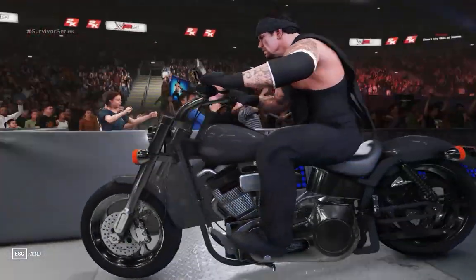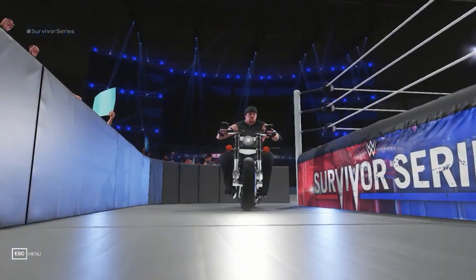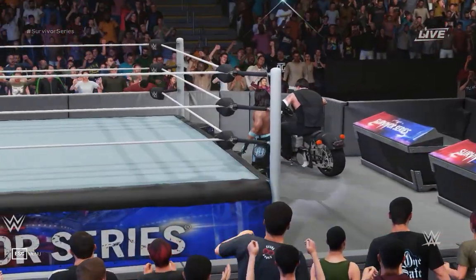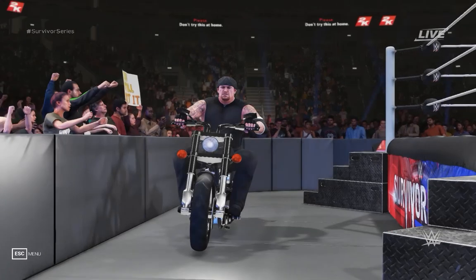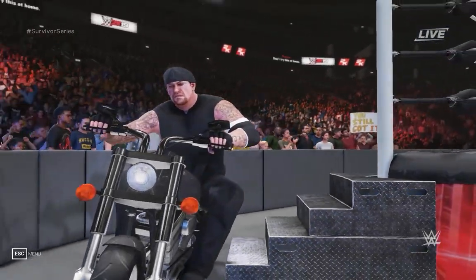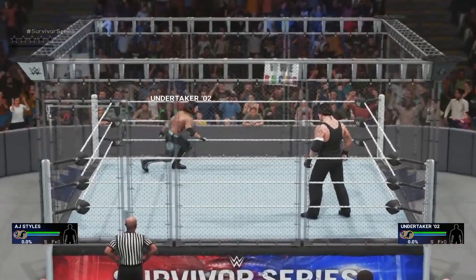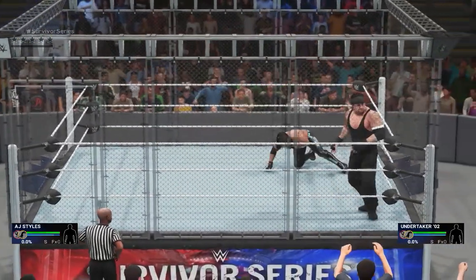Undertaker. There may be no entrance more intimidating than that of The Undertaker. Take it in, guys. This is truly legendary. Look out. Here we go with the steel cage match.